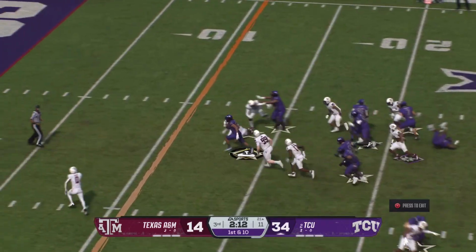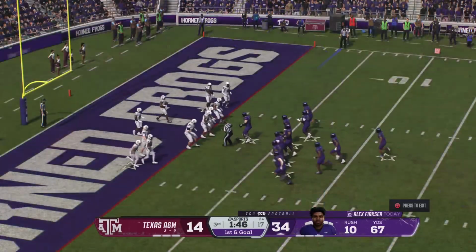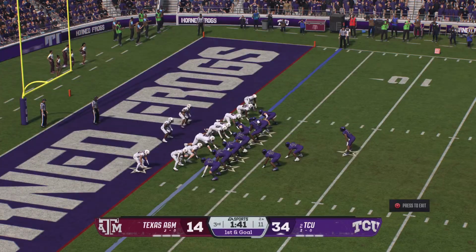They keep him guessing with a run. Jukes to get past a man. And he's stopped just short, down to the 2, but an excellent run. And the Horned Frogs come to the line with 1st and goal.